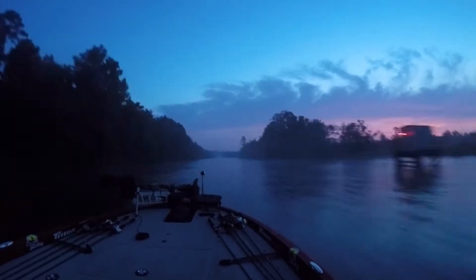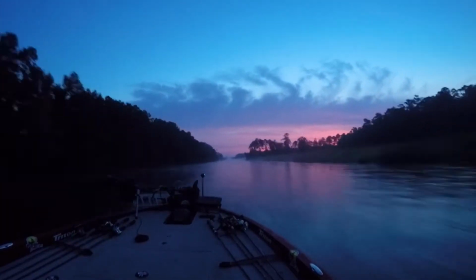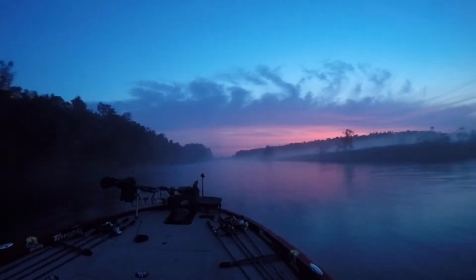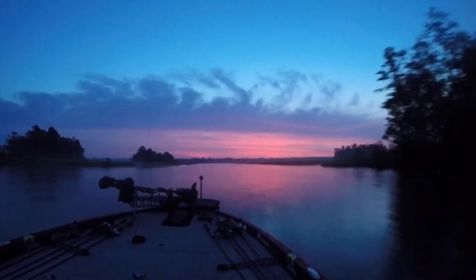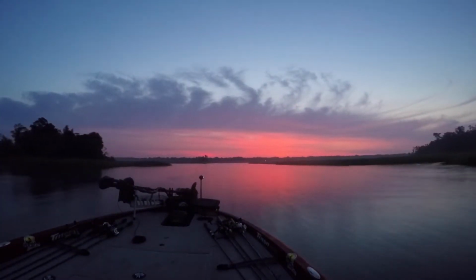Guys that fish this river all the time can figure out where we're going. But man, I tell you what, it was a gorgeous, gorgeous morning riding into that sunrise. And you know, you can't appreciate a sunrise like that unless you get up early.